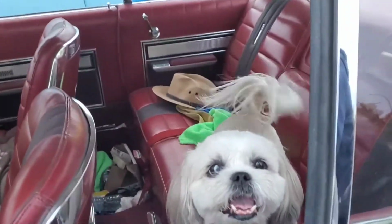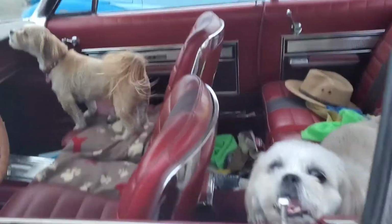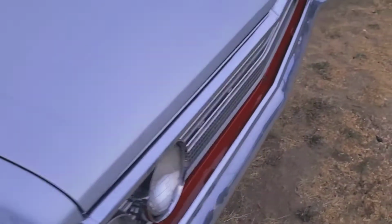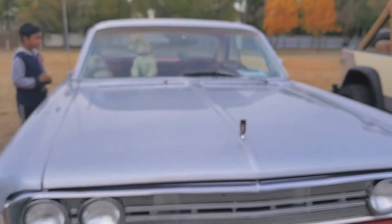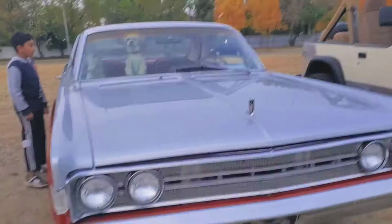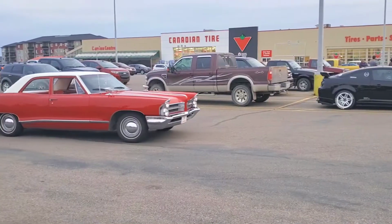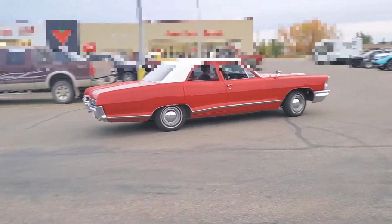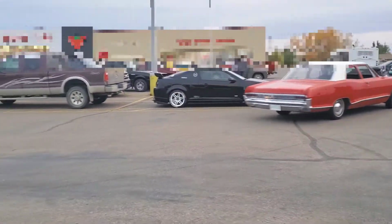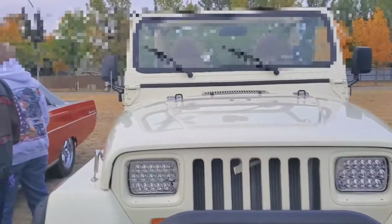Okay. I like it when they put in the years. These are so beautiful. Oh, look at that. It looks like it's from America. So wide and so long. This Jeep is awesome. I would love to ride this. I would love to ride these cars.